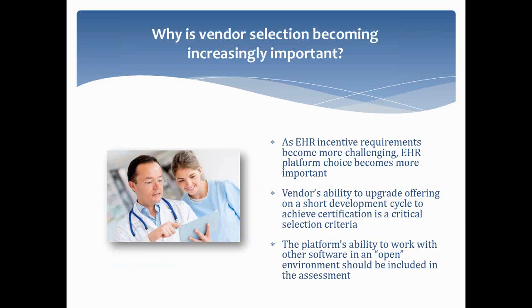So why is vendor selection becoming increasingly important? Okay, so as I mentioned, the EHR incentive program stage 1, stage 2 objectives are becoming more comprehensive, more expanded, and from a technology standpoint, they're asking for more interaction across to CMS and the interoperability with health information networks to be able to exchange information with third parties. That's one of the requirements of the stage 1 connectivity issue.